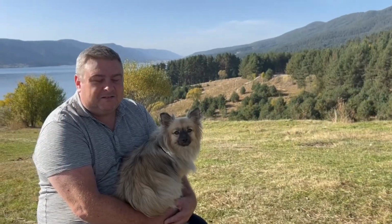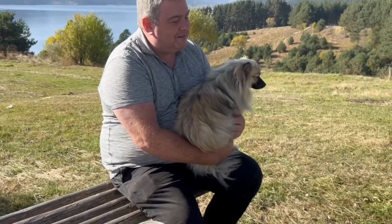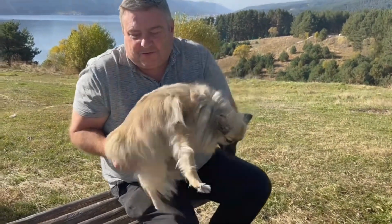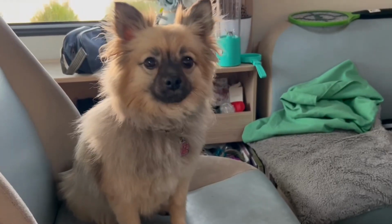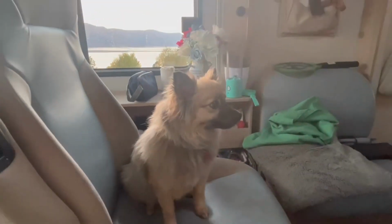It's groom time for this little baby, and what better backdrop could we have? Right, get her on the table. Ready? Come on. You look gorgeous. You look after your haircut. Look at that little foxy face. Foxy face.